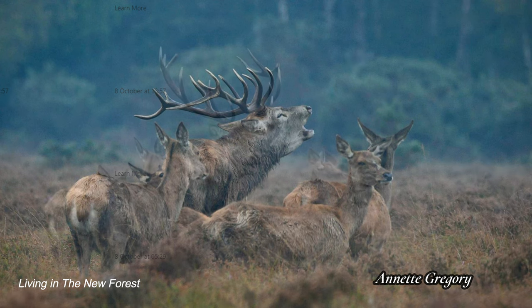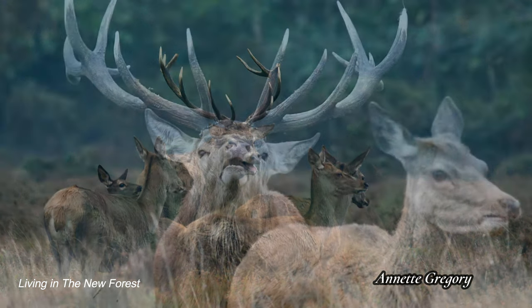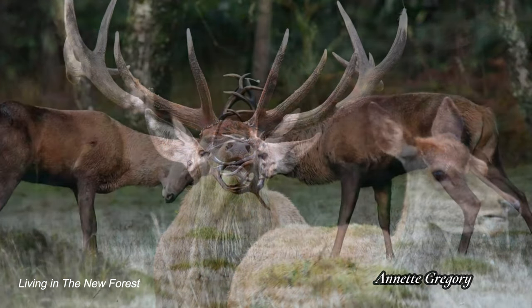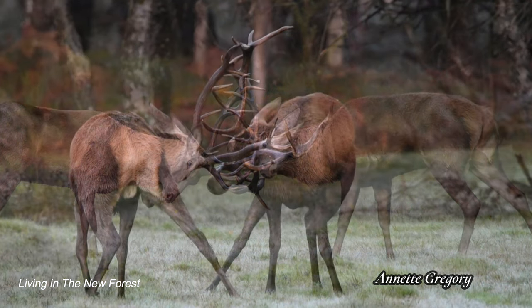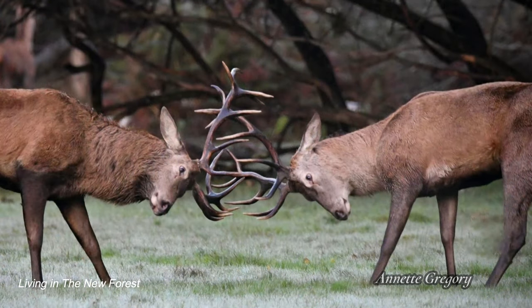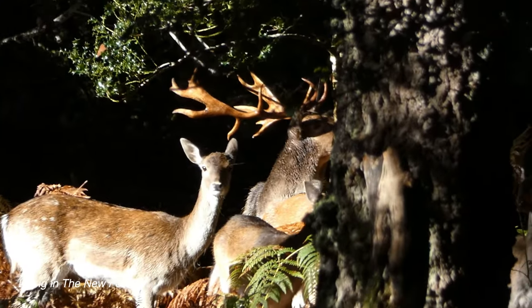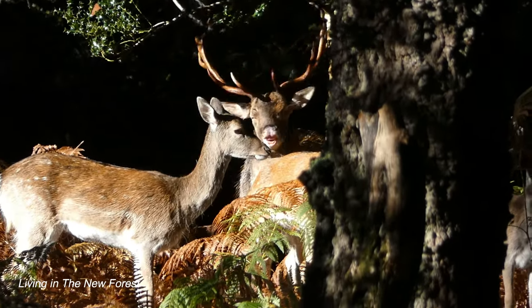This is the rutting season for the red deer, the sika deer and the fallow deer. These pictures of the red deer, by Annette Gregory, beautifully capture the rut in progress, with a dominant stag fighting off the challengers to his harem. This is a fallow buck with his ladies. I actually filmed this last year, but I thought it was worth another airing.